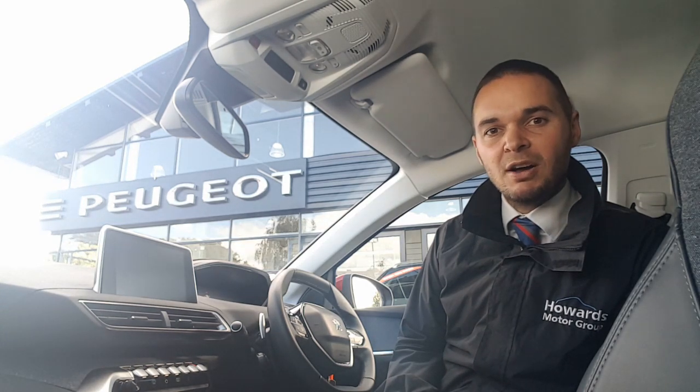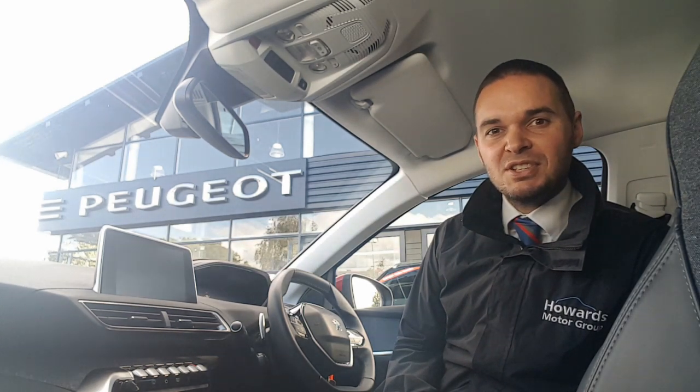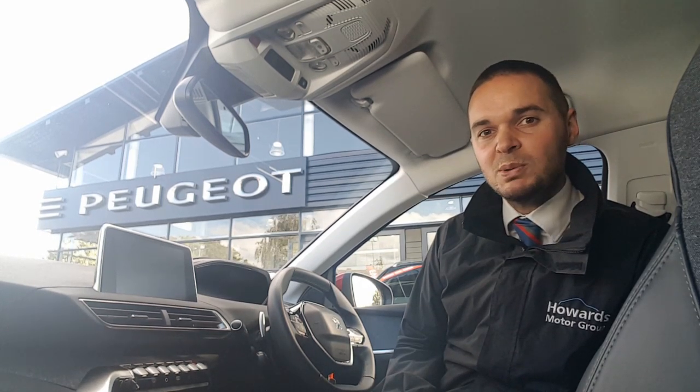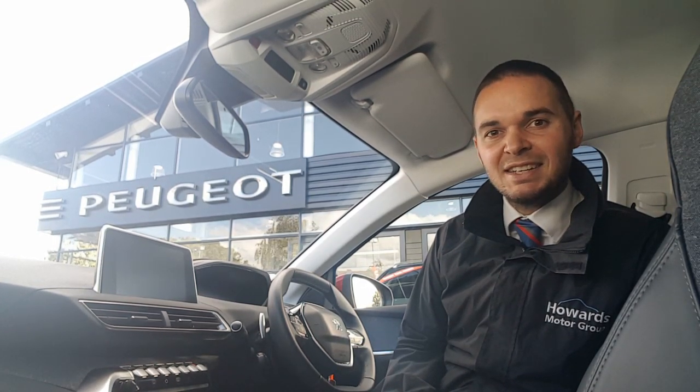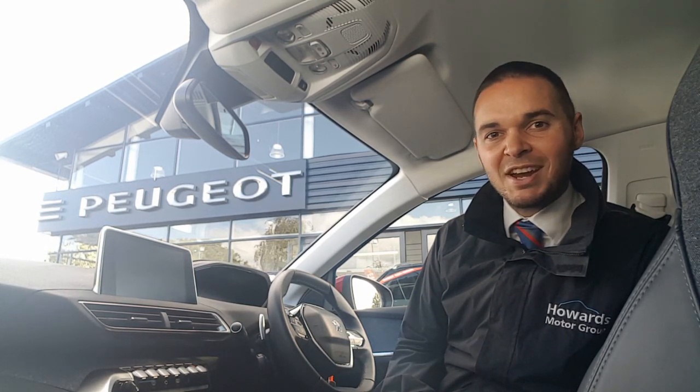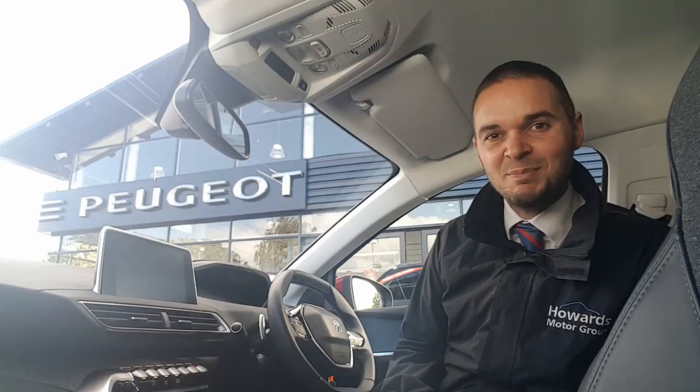Now inside the car you've got a half leather interior. The touchscreen features 3D navigation, DAB digital radio, Apple CarPlay, Android Auto and Bluetooth. On top of this you get dual zone air conditioning, automatic headlights, wipers, cruise control and also speed limit recognition. So let's have a look around.